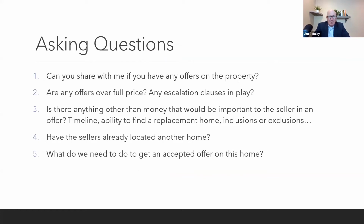Now, what you're going to do next is you're going to want to ask questions if your buyer is interested in writing an offer. You want to ask questions of a listing agent. Now, some listing agents are going to be more open to answering these questions than others. Sometimes it's going to have to do with your relationship. Sometimes it's just their attitude. Sometimes it's how they rolled out of bed in the morning.